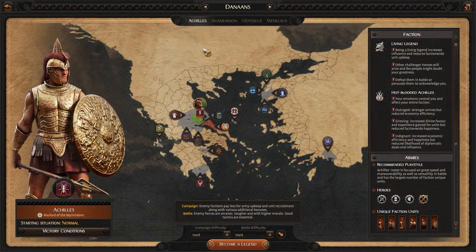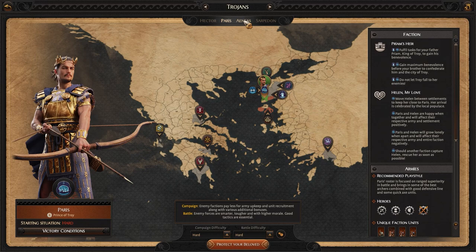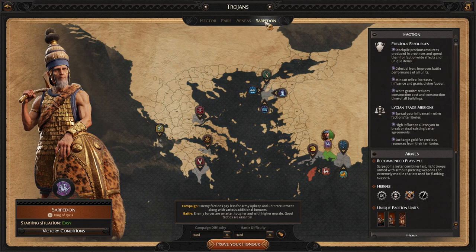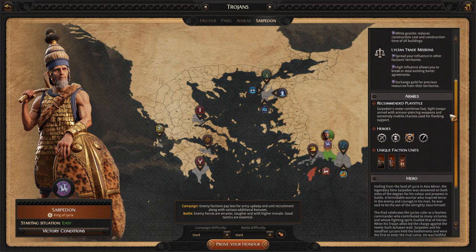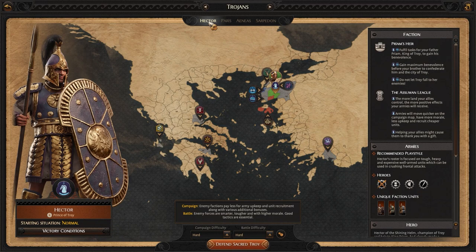You've got 8 factions split into 2 groups, the Danaans with Achilles, Agamemnon, Odysseus, and Menelaus, and then the Trojans with Hector, Paris, Aeneas, and Sarpedon. Each of these factions have their own unique mechanics, and it's actually pretty meaningful stuff that definitely differentiates how you play, and it's fun in its own way. Let's do a bit of a rapid-fire look at some of the unique mechanics.